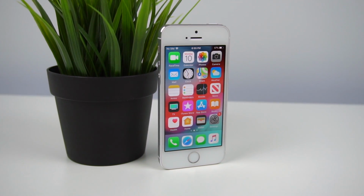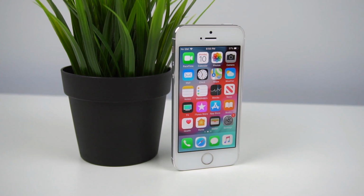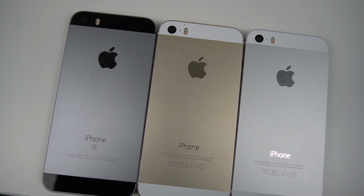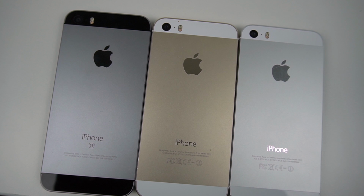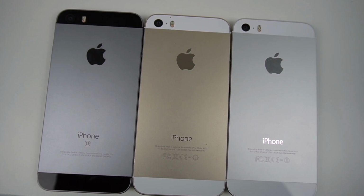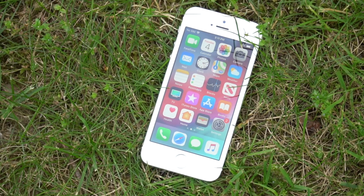As interesting as the 5S's past and technical aspects are, we're really here to talk about how the 5S performs today in 2019, so let's start with the design. The 5S is a gorgeous phone with a similar look to the iPhone 5, but with slightly different colors in space gray, silver, and the new for the time gold. It's a boxier phone than we're used to nowadays, and it's quite small. The 4-inch Retina display looks good, but it feels tiny compared to what we have nowadays.